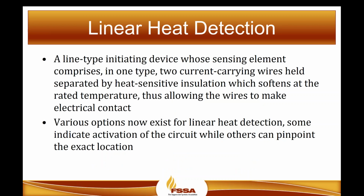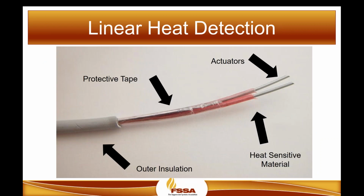There's also linear heat detection. So all the other heat detectors that we talked about, and Jeff did a great job elaborating on, were spot type heat detectors, where they're going to cover a specific area, with different size buildings or larger ceiling heights that spacing might get reduced. With linear type heat detection, a linear type heat detector basically has a sensing element comprised in one type of two current carrying wires that are separated by heat sensitive insulation, and as it's exposed to heat, the insulation softens at that rated temperature which it's been designed for, and that would allow those two wires to make electrical contact, and that's how we would get the signal.